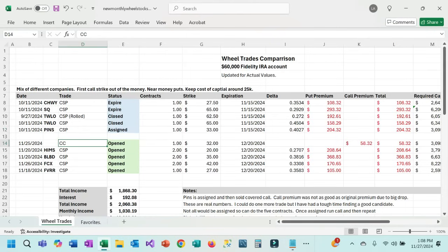I did have to wait a few days. Pins, which is Pinterest, had some bad earnings and they dropped into the mid 20s, but they've rebounded since then. And I was able to sell a covered call, brought in 58.32 for it.